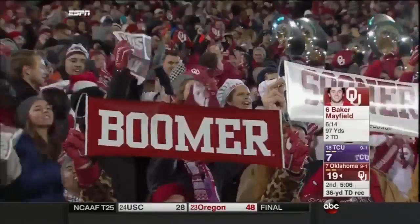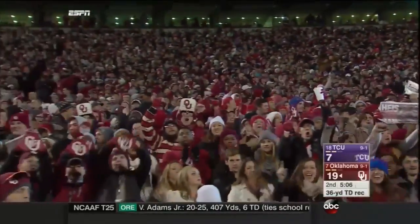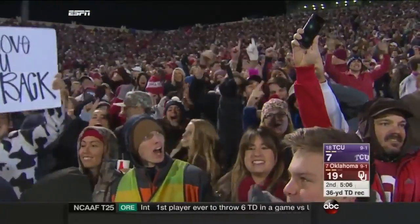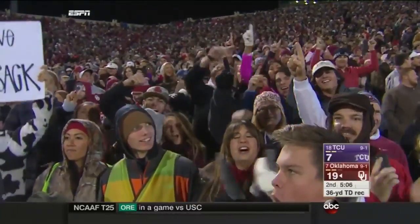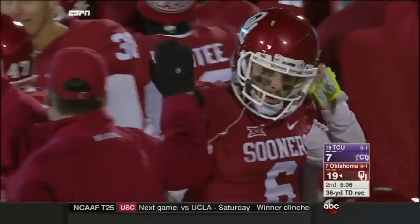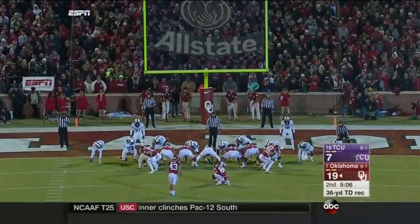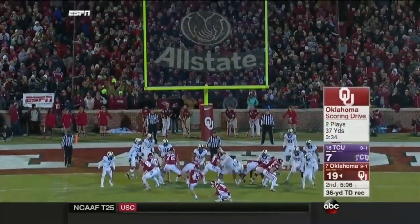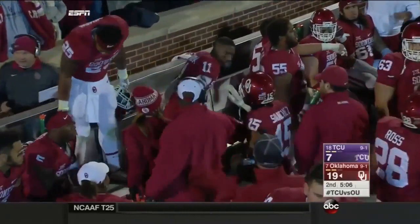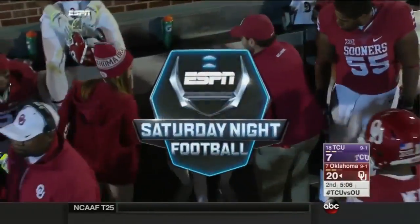We had single coverage working outside on Corey O'Malley. And a beautiful throw by Mayfield. A little late separation by Westbrook. And the ball delivered to the right spot. Seibert's extra point. Up and good. After a slow start by Oklahoma. 20 unanswered points for the number 7 team in the country.